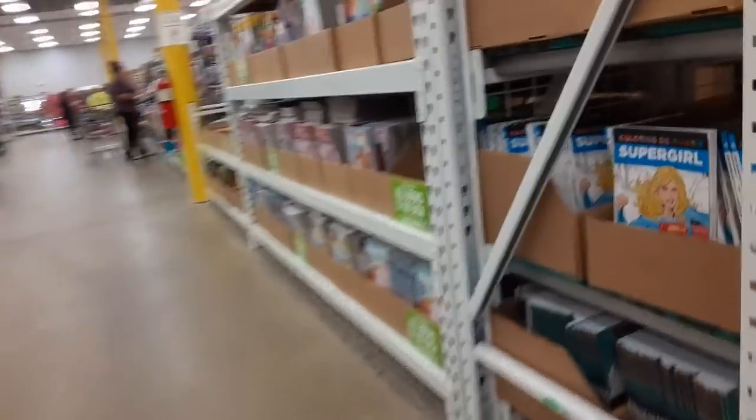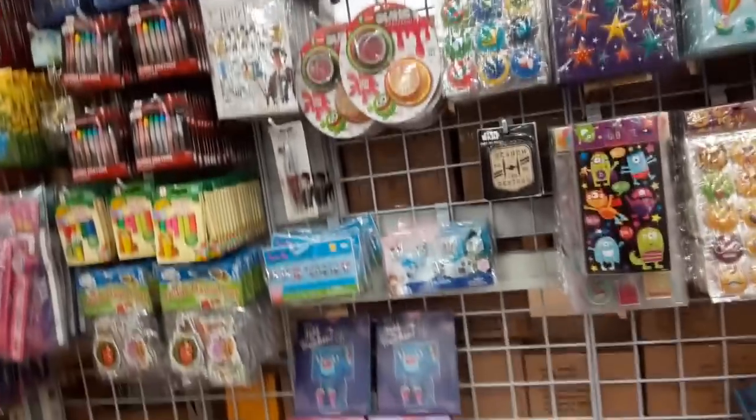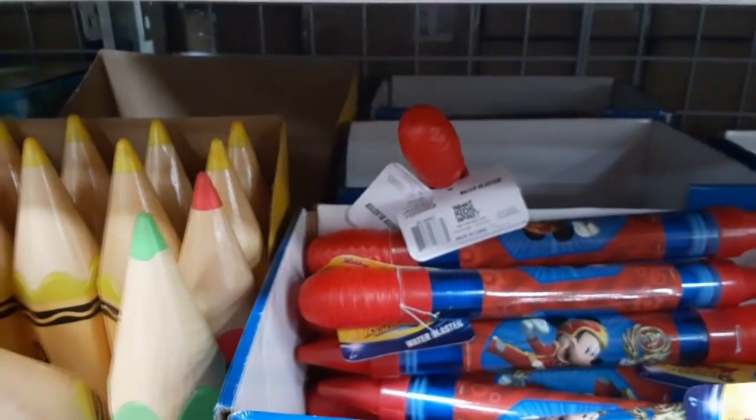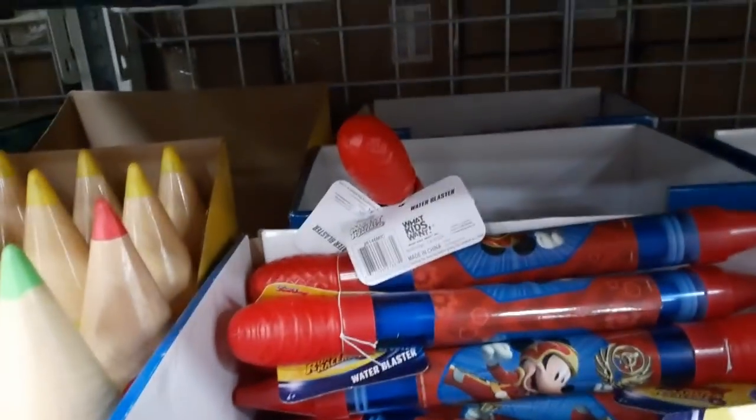Okay, over here are some more, actually some kids' books and coloring books, toys, markers. I think I come back over here. All this, I think there's some stickers and stationery. Some, just kids' stuff, folders, coloring books, crayons. Some books. I think these are kind of cool. They're pencil boxes shaped like colored pencils. I actually got one, but then I put it back.